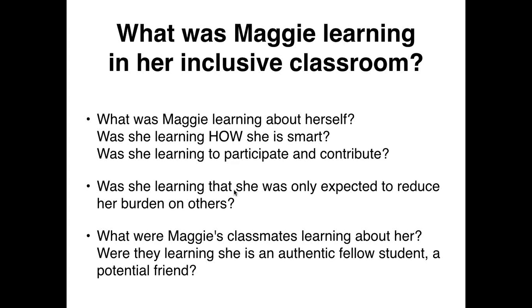And what were her classmates learning about her, given what you just heard that they were noticing? Were they learning that she's an authentic fellow student? Were they learning that she's a potential friend? Or were they learning that we kind of include people like that because it's the right thing to do, but then we have to do something completely separate?